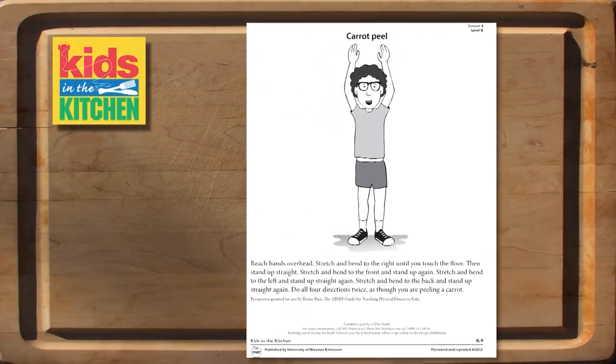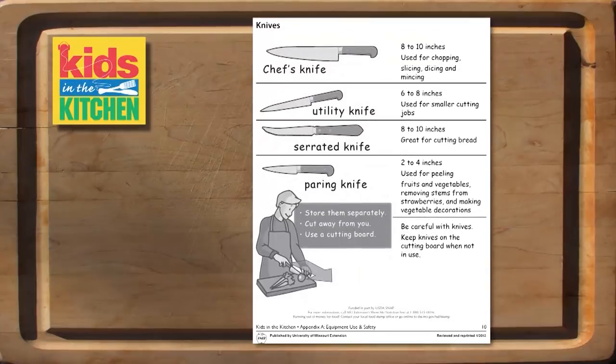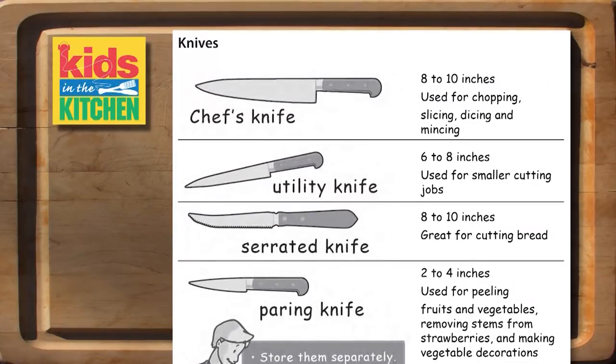So here's a really good time after you do this activity with the kids. We're going to do the carrot peel because we've got to do another physical activity in there. Then we move on. We're going to talk about knife safety. A lot of reading there, a lot of different measurements. With this age of kids, it's really a great idea to show them hands-on what you're talking about.